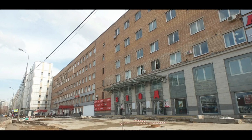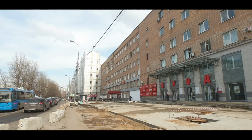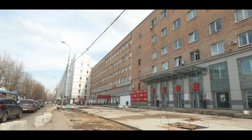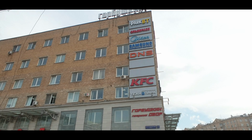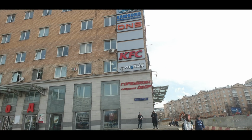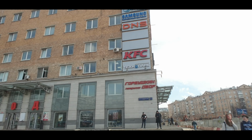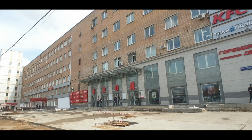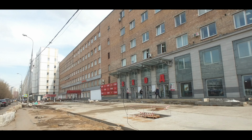It's very industrial looking, of course, but it's just very interesting how they've managed to convert it to this kind of huge electronics store. Actually, one of the shops in here is called Techno Park, which is very much a shopping center suburban electronics store. And they decided to join the party and come on into this building as well.